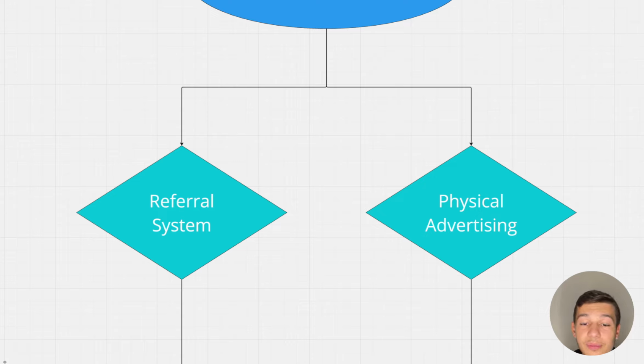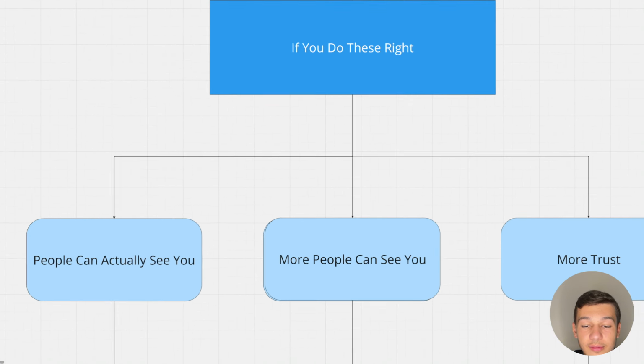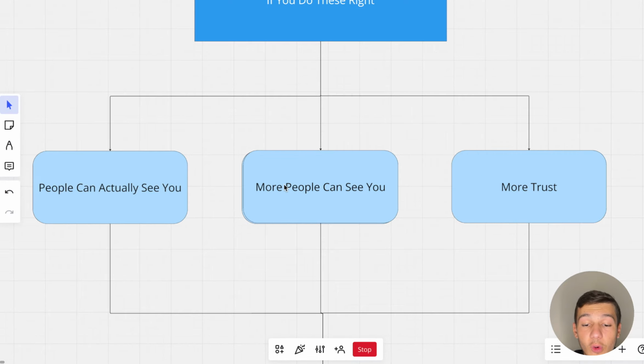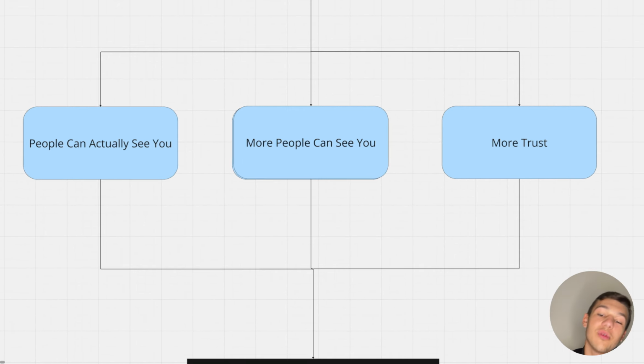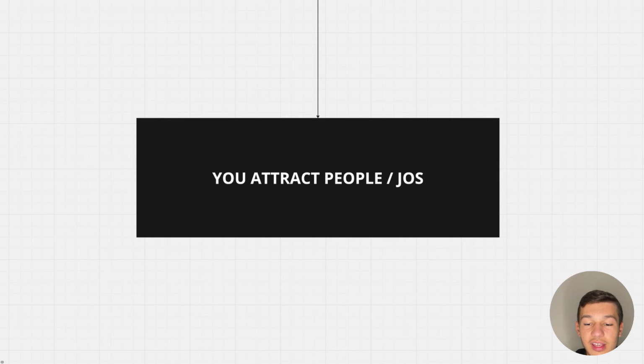People would become more known, right? They see your logo and they're like, oh, I've seen them before. So then that also makes them trust you more. So yeah, that is how you attract jobs. If you do these right, as I said, more trust, more people can see you, and people can actually see you. What I mean by that is, when people see you, they don't necessarily look at you, right? They'll see you for a second, but they're not focused on who you are and what you do.